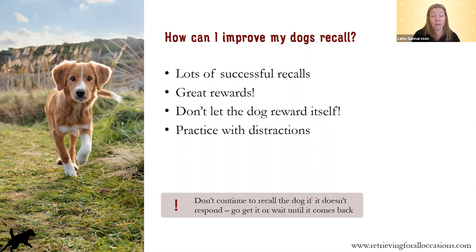Another thing that is very important is, of course, that you try to avoid the dog rewarding himself. Because there is so much self-reward in running to something that the dog loves to do. And you have to stop them from doing that. Otherwise, you will anti-train your own training.